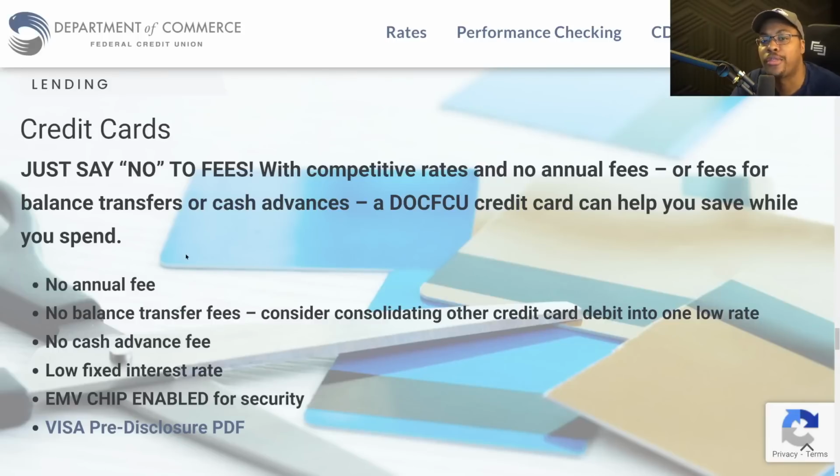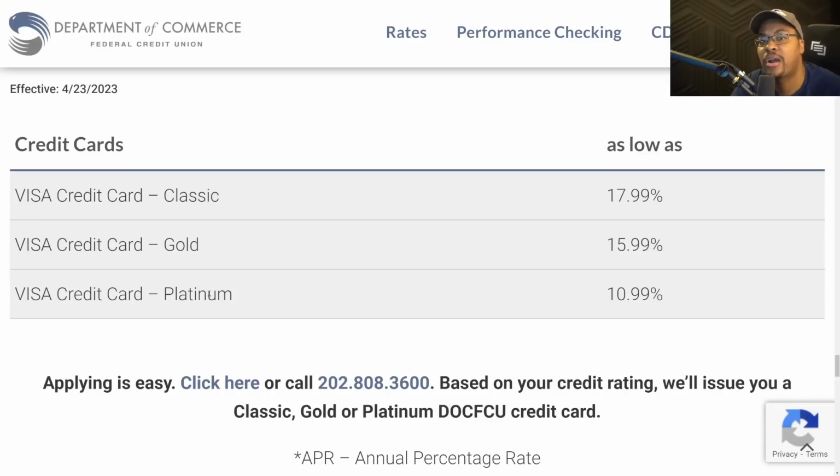Now, they do offer 3 different credit cards, but one of the main things across all their credit cards is that there's no annual fee, no balance transfer fee, no cash advance fee. You get low fixed interest rates. Now, how these credit cards work, you're not going to apply for any of these directly. What you do is you just apply for a credit card, and based on your creditworthiness, they'll determine which one of these you actually qualify for.